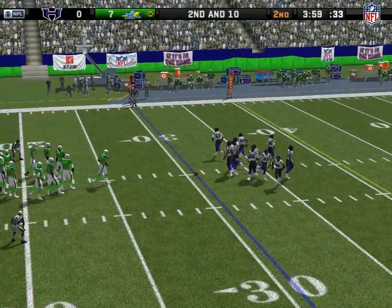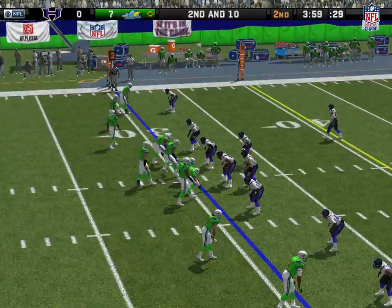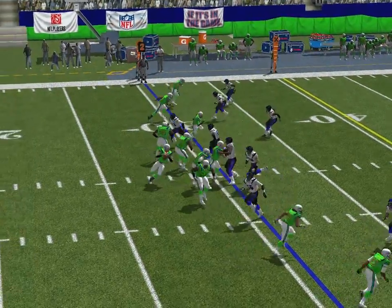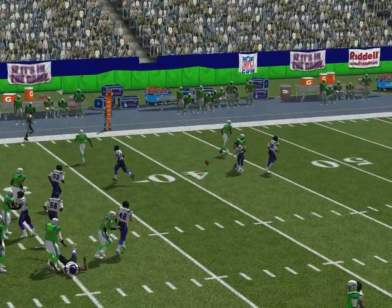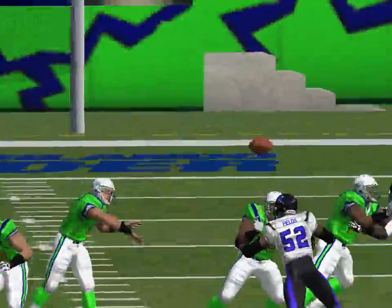Hey, watch out for them long bombs. All day, baby. Keep it up. Let's go, D. Everything you got. Here we go, baby. Gets rid of it. It's batted away. Number 82 was the intended receiver on that play. Williams with the coverage.